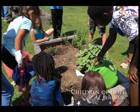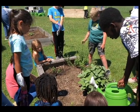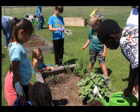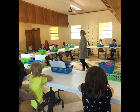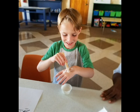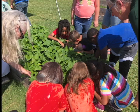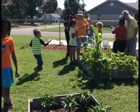Master Gardener Camp is always a fun time for our kids who get to play in the garden. In 2021, we completed a week-long Junior Master Gardener program at Children of Hope in El Reno. We started our days with some fun indoor activities, like harvesting gel from aloe leaves to make our own sunburn lotion, or answering a thought-provoking question of the day, like how can we make a difference in our world?